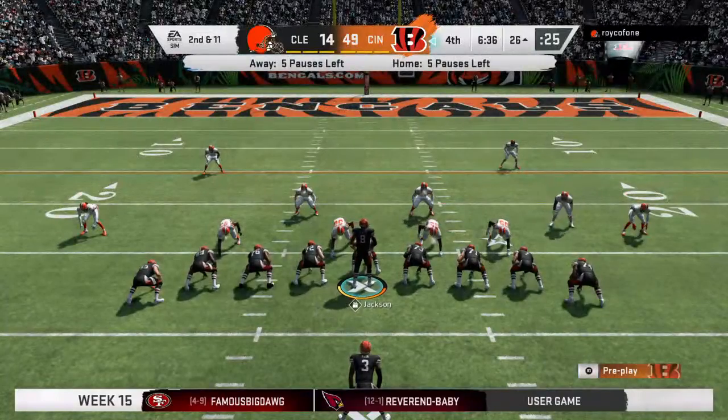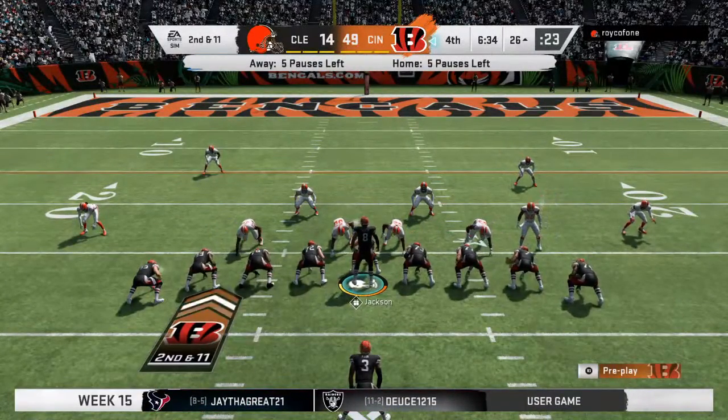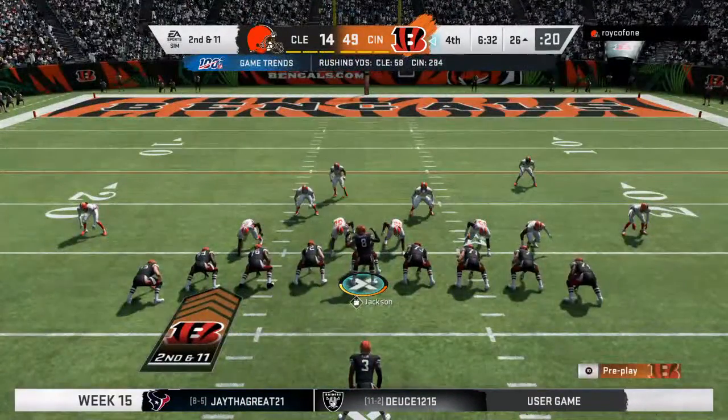Check. 55 to Mike. 66. Bullet. Drop deep. Drop deep.